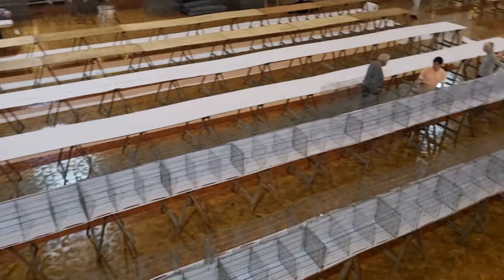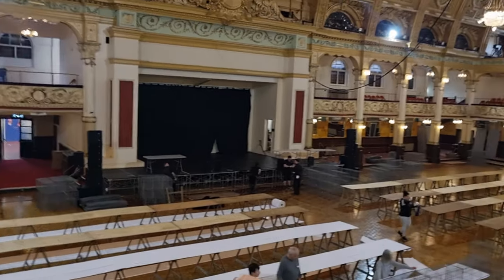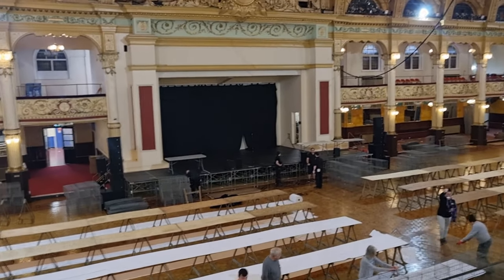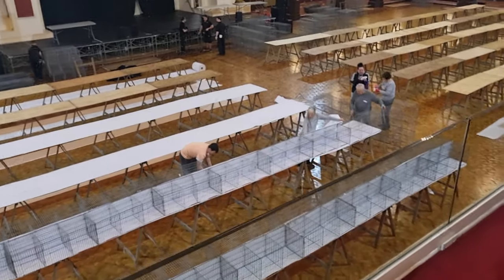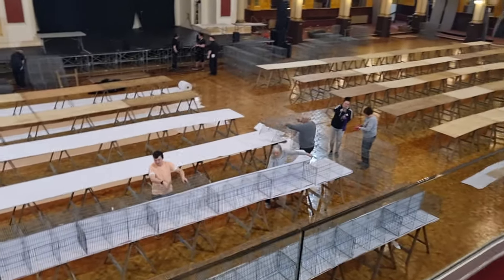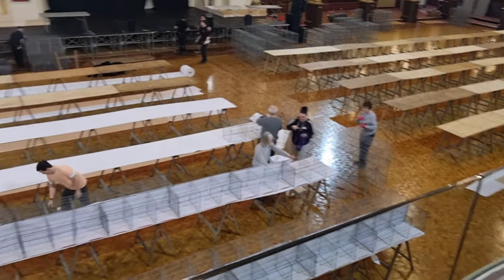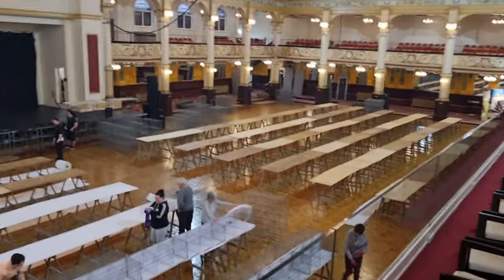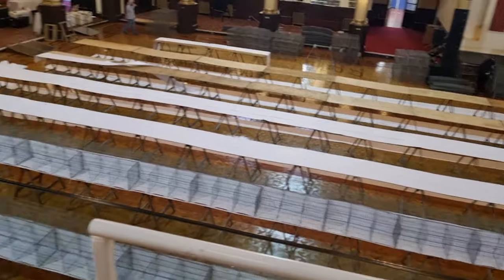There we are. So again, this is where the show class pigeons are going to be. That's where the stage is all being set for the awards evening, which is going to be nice to see. Again, there's those volunteers just setting up all of the pens and putting them on the tables. So I'm going to head up these steps here, and then what we're going to do is go round and head into the arena, which is where the racing pigeons class is going to be judged. I nearly fell up the steps. Let's head this way.